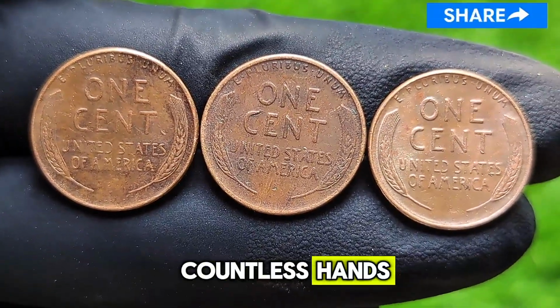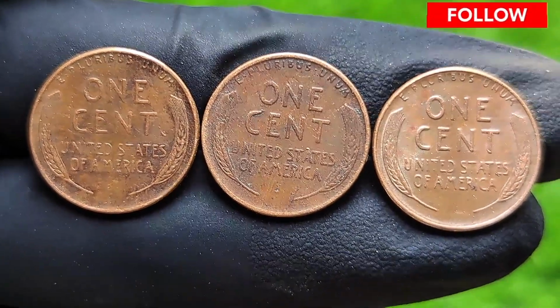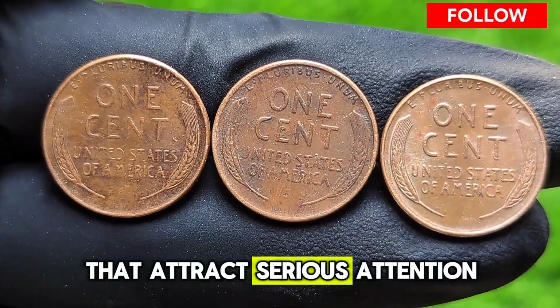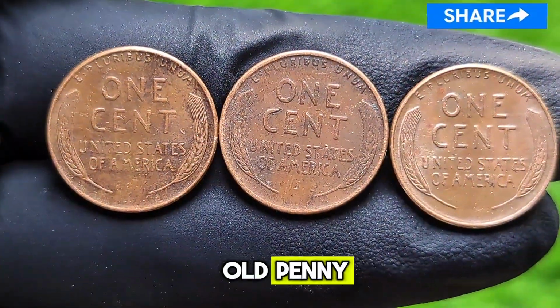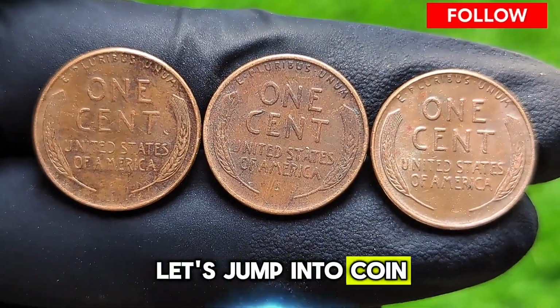through countless hands. Most are worn, dirty, and heavily circulated, making them easy to overlook. But hidden among ordinary-looking coins can be rare varieties, mint errors, and collectible examples that attract serious attention from coin hunters. Before you spend that old penny, check the date and mint mark carefully, because one small detail could make all the difference. Let's jump into coin number 1.